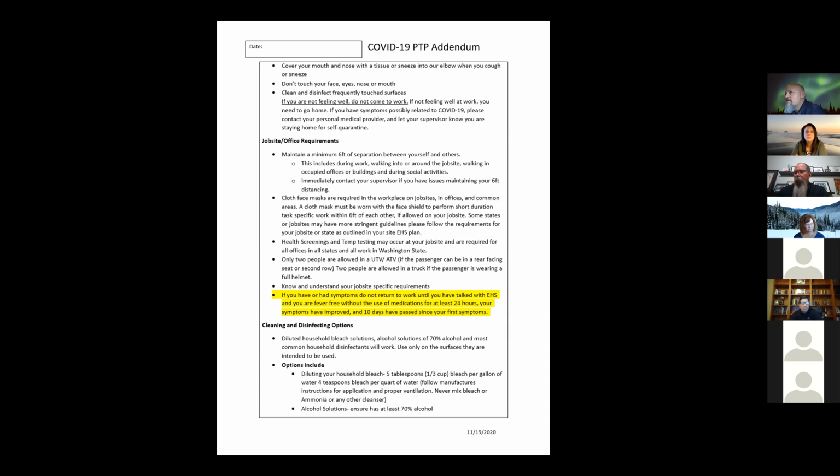Job site and office requirements: still maintain 6 foot between us and anybody that we come in contact with. We're encouraging our clients, vendors, and everybody not to stop by the office, but to do more of the electronic communication that we've all grown accustomed to: Zoom, Teams, phone. We have to wear a cloth face mask anytime we're out in a common area around everybody. The only exception would be if you're in your office, separated by 6 foot between you and your colleagues. We're still doing the health screening and temp testing every morning.